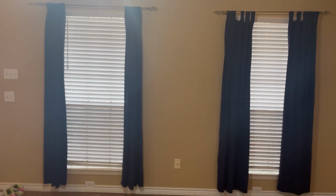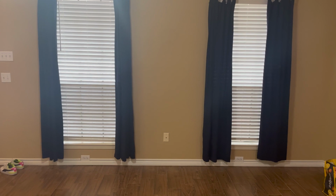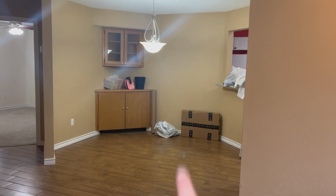I've got these windows. Let me kind of go back. So I think I'll put my TV here, and where I'm standing is where my couch will go. I think that'll look cute. And then I have a big red chair that I think I'm gonna put here with a bookshelf. And then over here is the dining room.